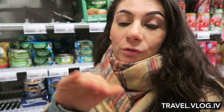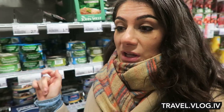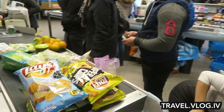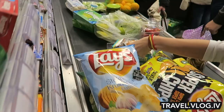For the people who want to see more Dutch food, I basically gave a whole Dutch food tour in this supermarket, so you can check it out. Dutch supermarket food tour, it's called. Yep, this is my kind of style of buying souvenirs too. They're buying all of the Dutch stuff. Look at those chocolate bars, man.